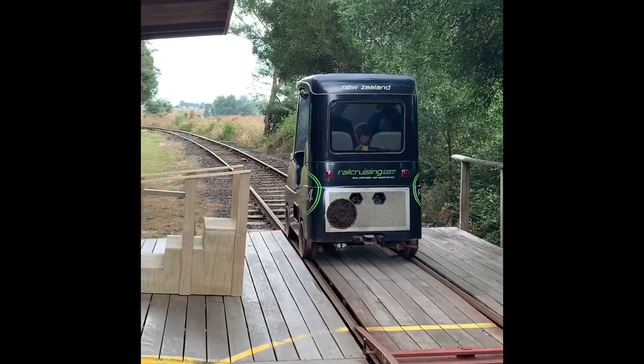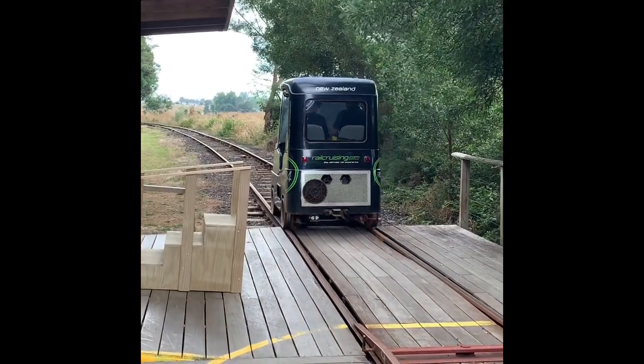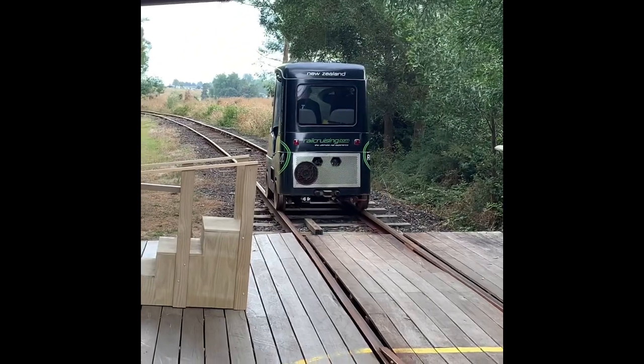Then after a quick break, it's back in your rail car for the return journey back to Mamaku station.